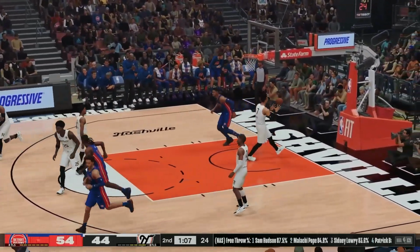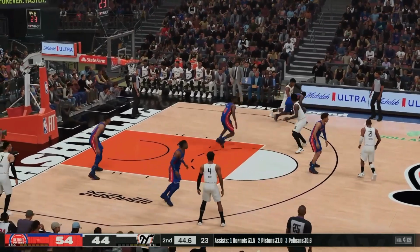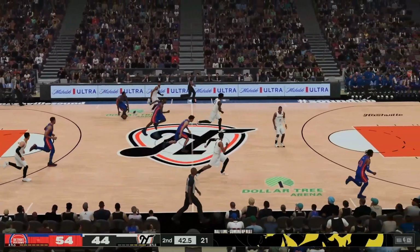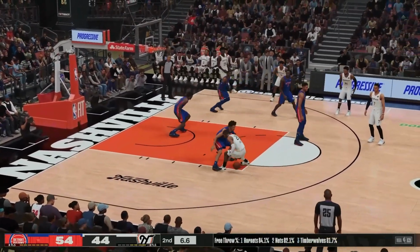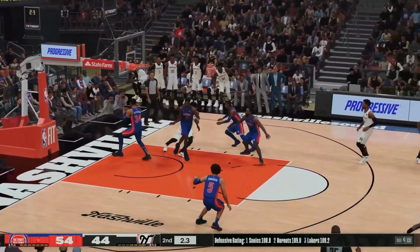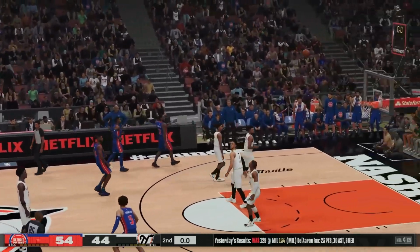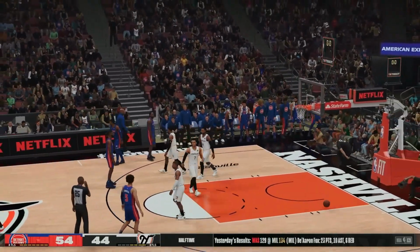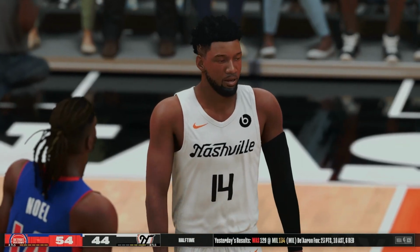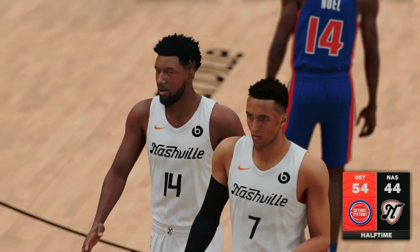Cade up top for Giannis once again, and that connection has worked quite often for Detroit. Kawhi just pickpockets Sidney Lowry there, making it look easy. Now Sam Hudson stepping back to end the first half. And it's going to be 54-44 as Giannis makes that, but he just shot it too late. So it will remain that 10-point deficit.